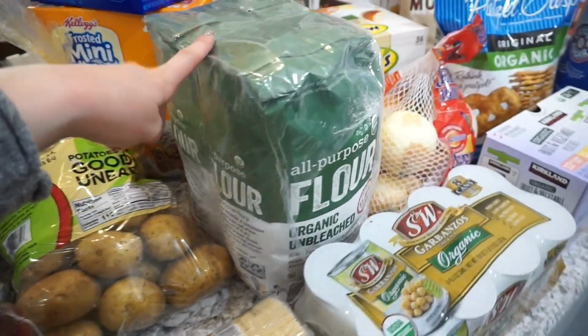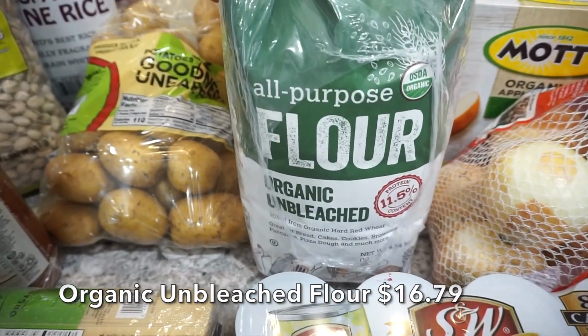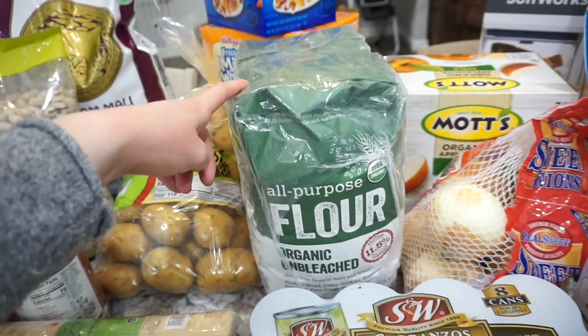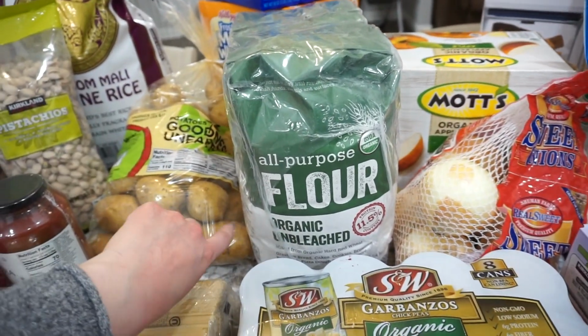I got this big 2-pack of just organic unbleached flour. I am actually in the process of doing a lot of sourdough recipes right now, and you're supposed to be using unbleached flour. So I made sure to grab some of that.